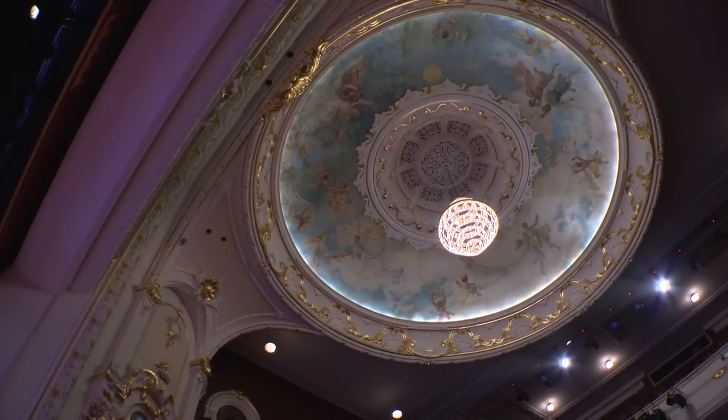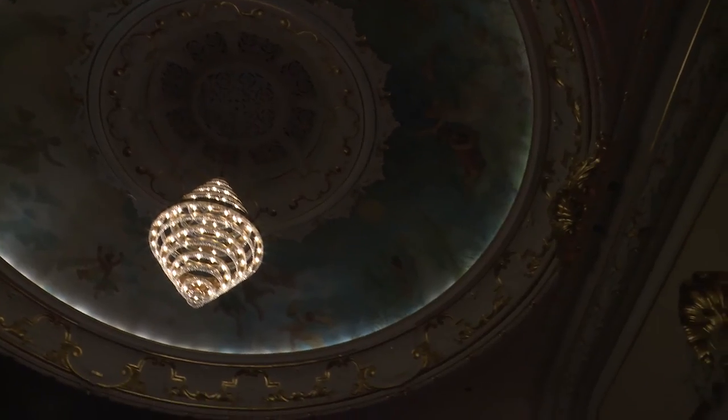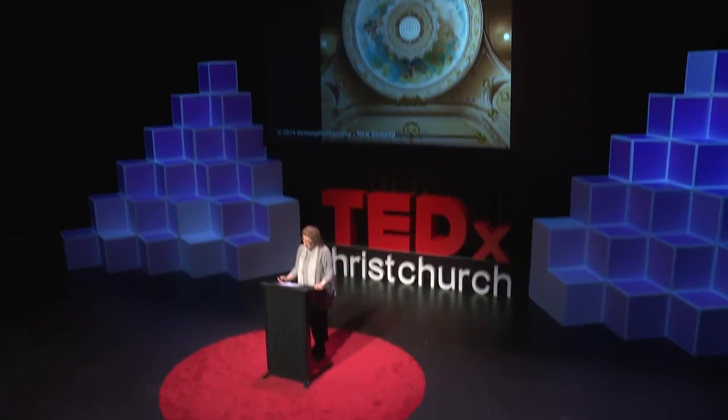Look up. And if you can't see it, look at the slide. See the dome above you. The painted dome ceiling of the Isaac Theatre Royal was built in 1908 by G.C. Post from the Carrara Ceiling Company in Wellington. It is the biggest artwork from Edwardian time in Australasia. The historian Ian Lockhead says that it represents a promise of magic to come.